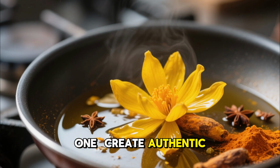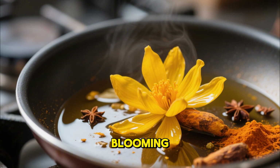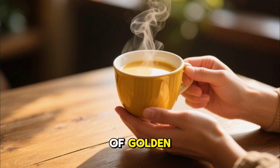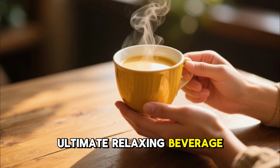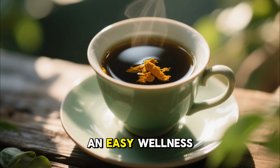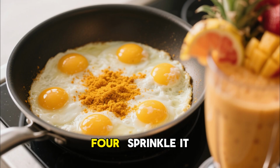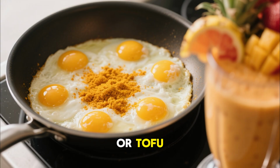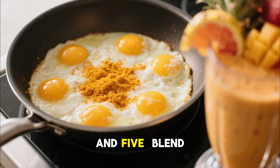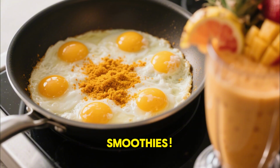1. Create authentic, delicious curries by blooming the spice first. 2. Whip up a soothing cup of golden milk for the ultimate relaxing beverage. 3. Infuse your daily tea for an easy wellness boost. 4. Sprinkle it into scrambled eggs or tofu scrambles for a beautiful color and a savory kick. And 5. Blend it into your smoothies.